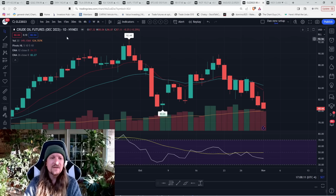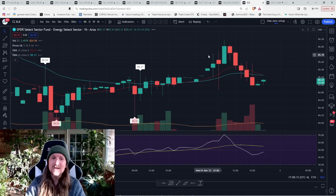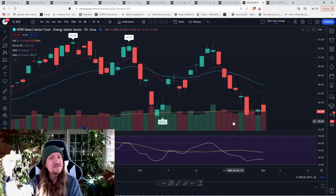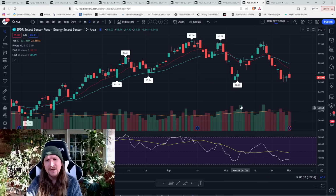Oil weakness on the inventory report gave back a morning bull move, and that's leading to the energy sector being the weakest sector that I'm seeing today, closing near the low of the day. It's a potential bear flag. And so when the S&P 500 sets atop of this bounce and starts daily consolidation, I'm going to be looking for the energy sector to try and see another leg down here.